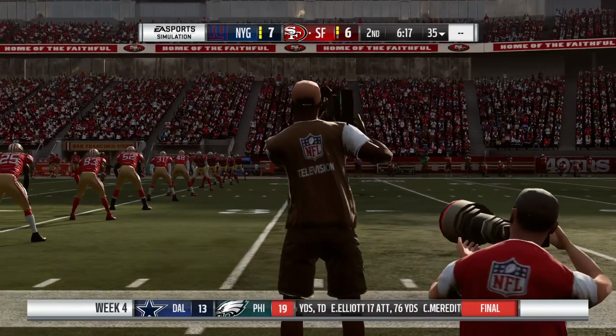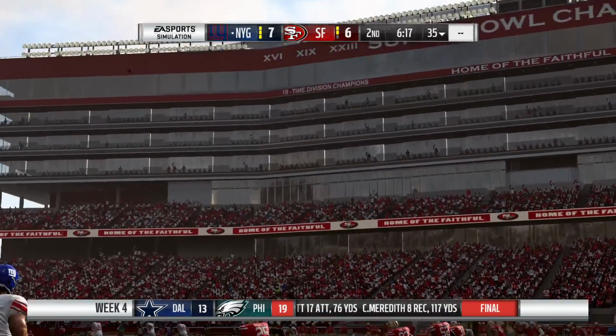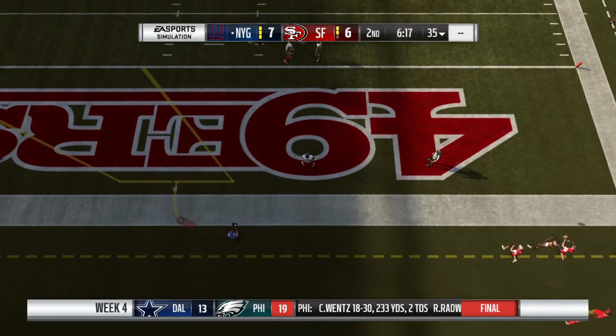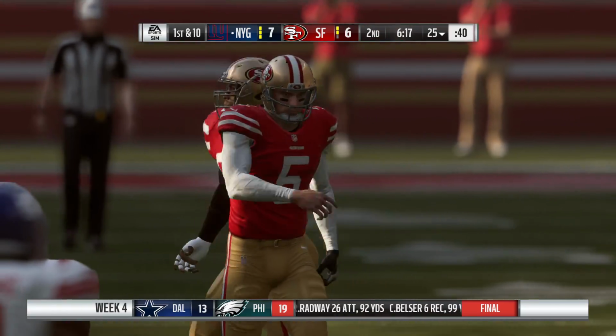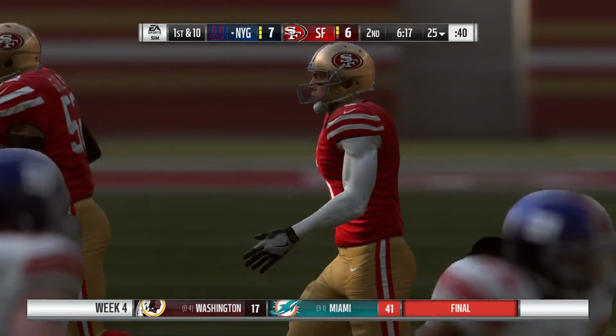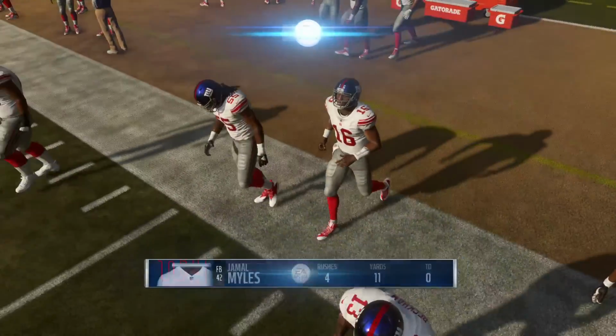The punter Pinion now to kick this one away. And this will not be returnable. It's out of the back of the end zone for a touchback. The New York offense set to take the field.